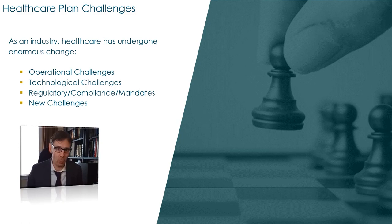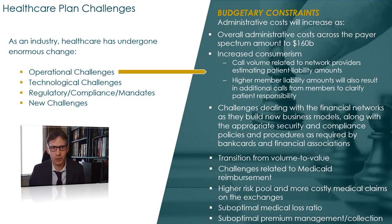Taking a look at budgetary challenges. Looking across the entire payer spectrum, administrative costs are about a $160 billion burden in our industry. Next, consumerism. Healthcare plans are placing increased responsibility on the membership, which as a result drives up calls to the call center, affecting both the membership side and the provider side. And those increased call volumes result in increased cost to the plan.